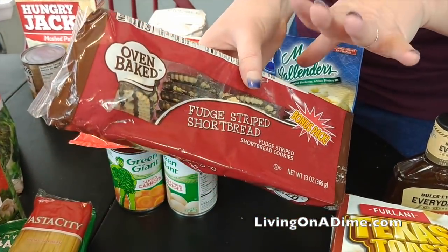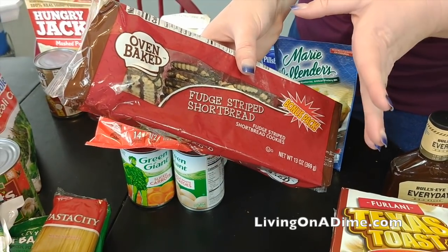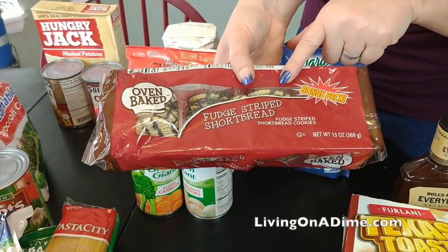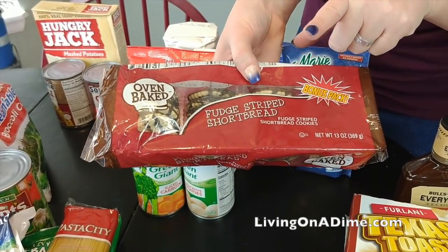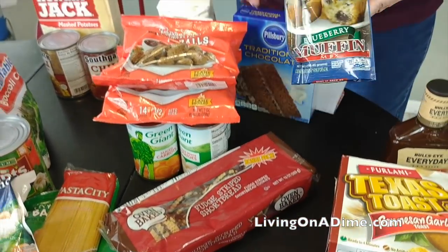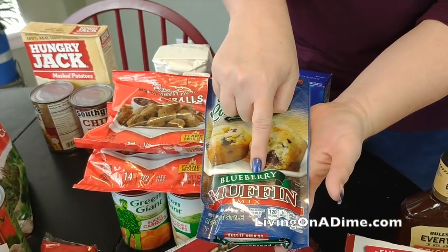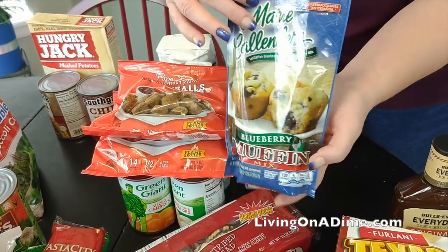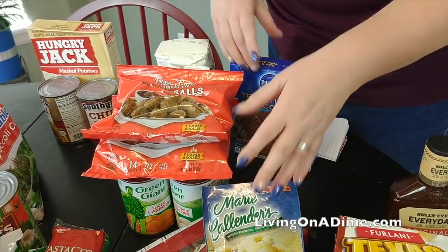we've got cookies, they say 3 cookies is 10 servings. I would say 2 cookies is more than plenty. So you could get 15 servings for cookies out of here. Then I got a package of blueberry muffins. Can use one of our eggs for that, and the milk for that, and the butter for that.